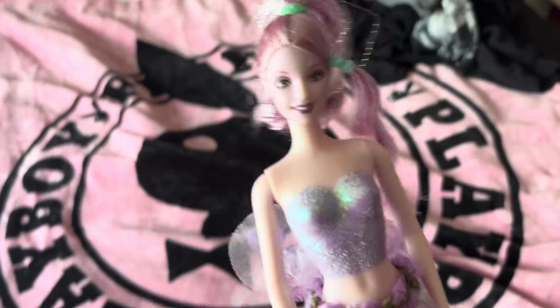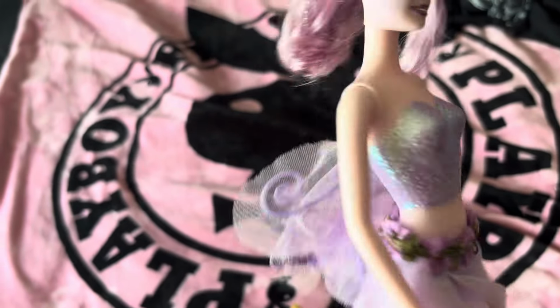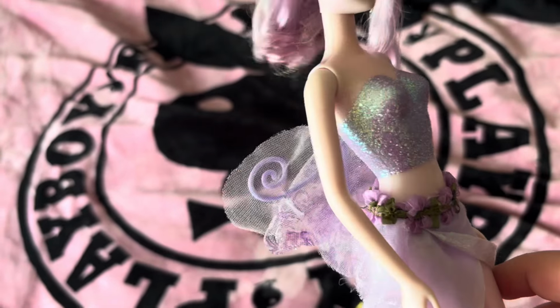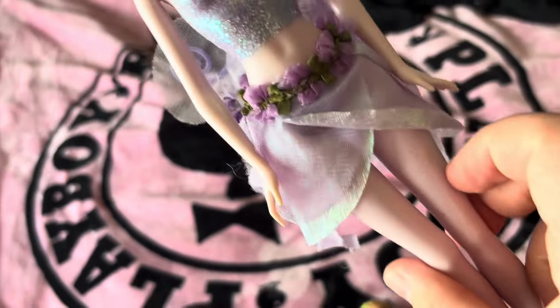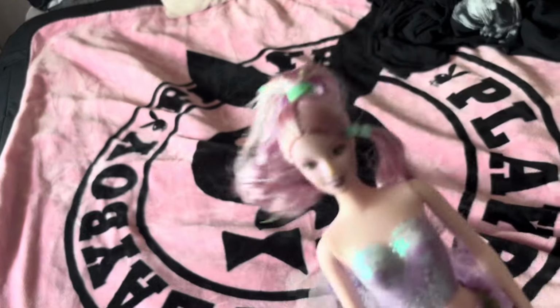Then we got this Barbie Fairytopia girly, the purple lavender girl. She only has one wing, sadly. But she does have her skirt, no shoes. But I fixed her hair up. Slay.